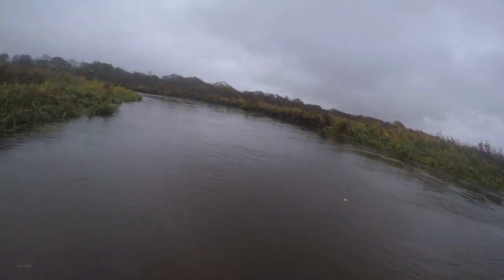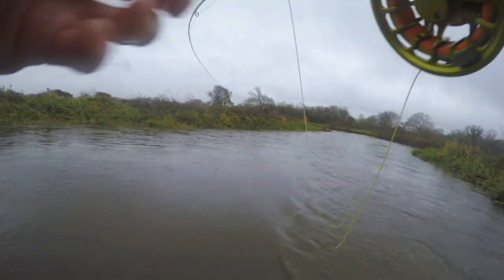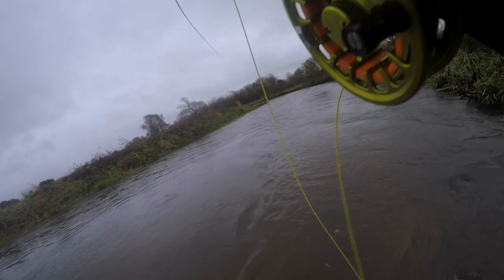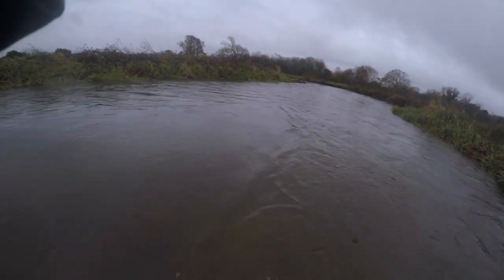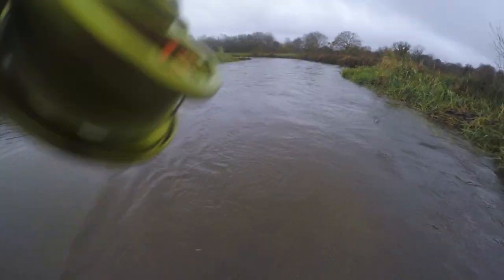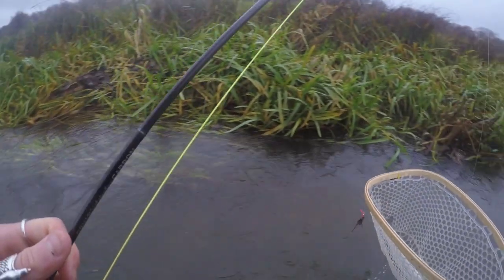There's one. Oh God, it's going downstream. Let's have a look at that fish. Okay, I went for my top fly. Let's see if I can land him. That'll be grayling.